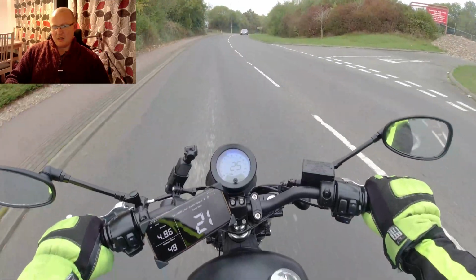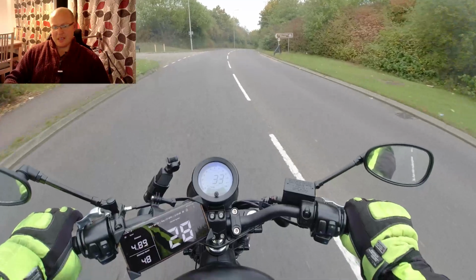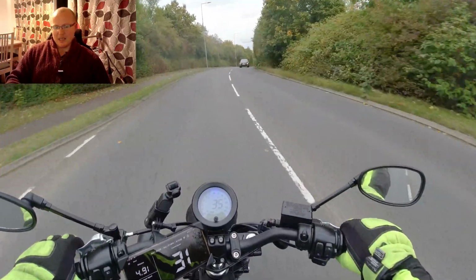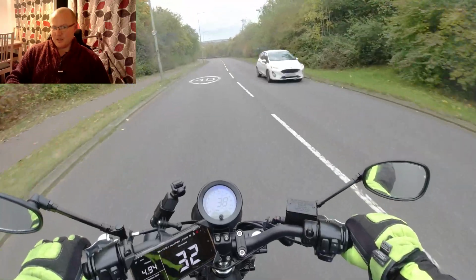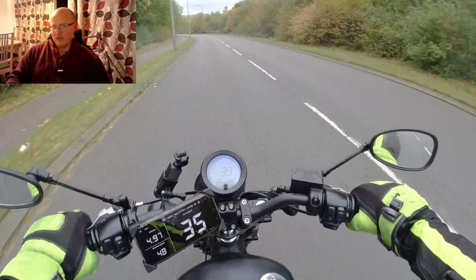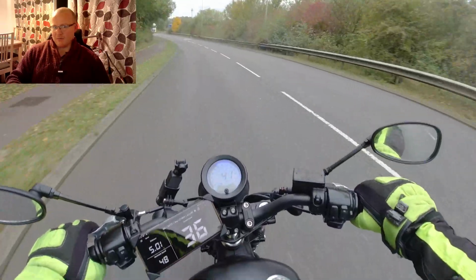As you can see on the bike, I've got the speedo, which obviously comes with the bike, and then I've got my own GPS. The GPS is a little bit out and the speedo is probably a little bit out, so for a realistic speed you should probably take the two and meet in the middle.